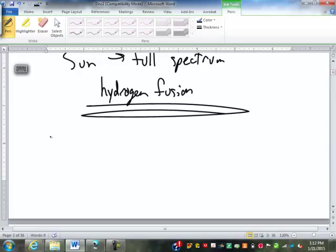Other light sources we have. There you go.